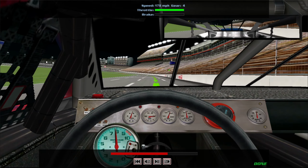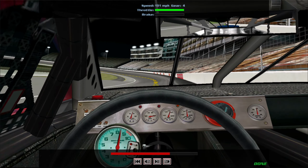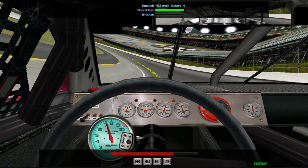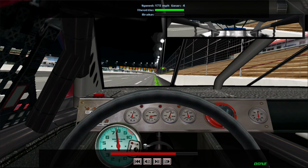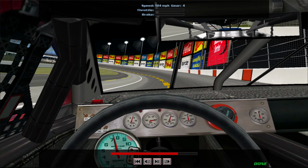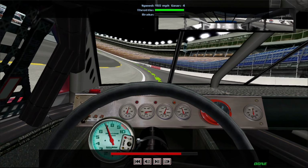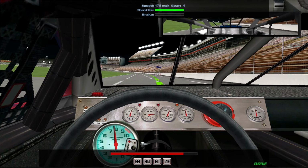Okay, let's take another lap, but this time we won't pause the action. Lap times on fresh tires should be in the middle 30-second range. You'll need to be less aggressive with the throttle as the tires wear.